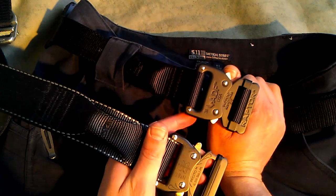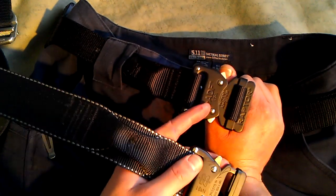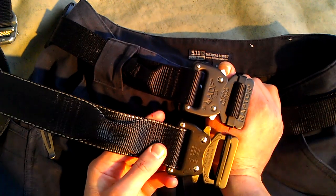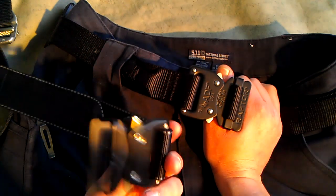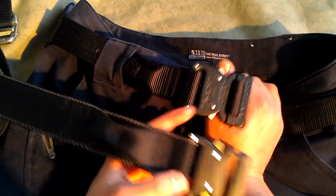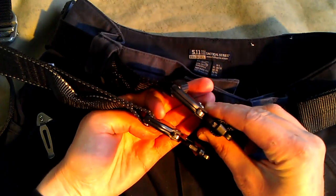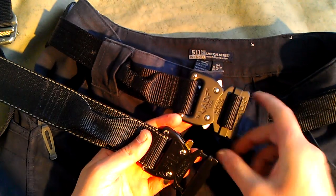The top is going to be the Raptor buckle. It's the US-made version of the Cobra buckle. This is a Presto buckle. As far as I know, it's a generic version of both. I can't say for sure, but I think it's made in the U.S. as well. Both are rated to the same weight. Aluminum buckle for the Raptor; this one is going to be stainless, so it's slightly heavier. The Presto buckle is slightly lower profile, but I really think the Raptor buckle is where it's at.